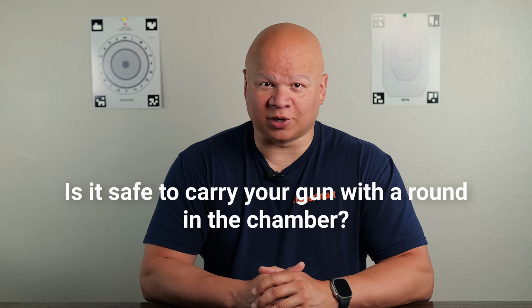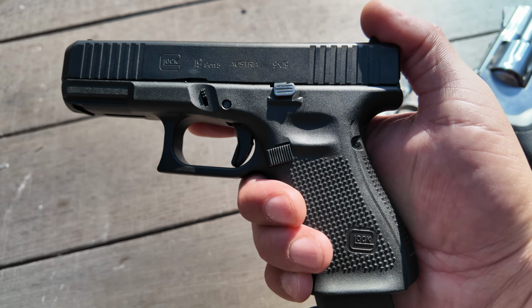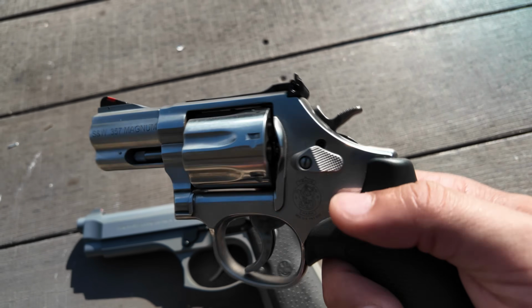Is it safe to carry your gun with a round in the chamber? We'll look at how striker-fired pistols like Glock stay safe even with a round chambered, and compare them to double-action pistols and even old-school revolvers.